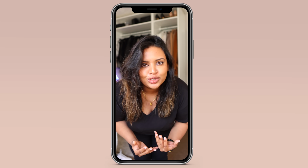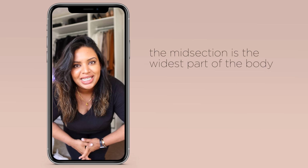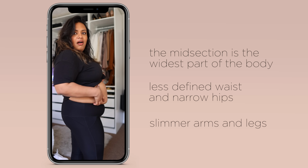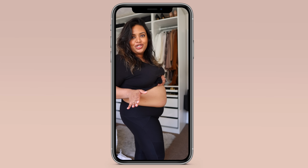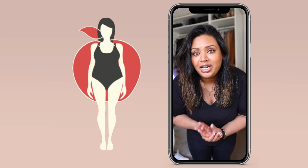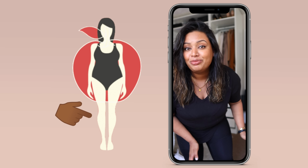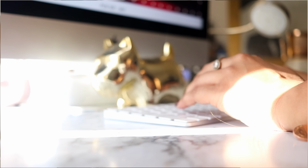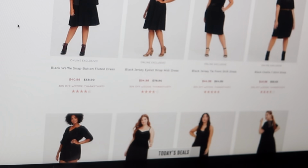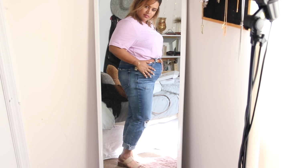Alright, so when it comes to an apple-shaped body, what you'll notice is that people with an apple-shaped body have the majority of their weight in the midsection, and the midsection is the widest part of your body. All of my weight is in my midsection, and I always joke about how I always look pregnant, but that's because that's what an apple-shaped body is. The great thing is though, apple-shaped bodies tend to have a really nice chest area and some really killer legs. And a lot of the times what you'll see on TV for a plus size body is more of a pear shape, and even then they have more of that flat stomach, which is very different from an apple shaped body.